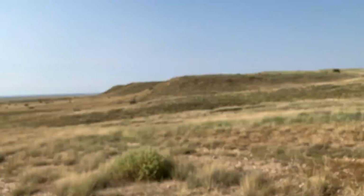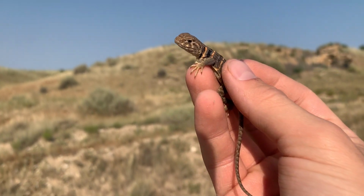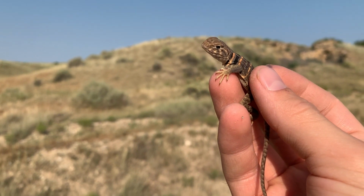But we are out here road cruising. We've got some great habitat today that we're going to be hitting for some different snakes that we haven't seen out here yet, and some that we have. So we're going to take a few quick cell phone photos of this guy and then release him.